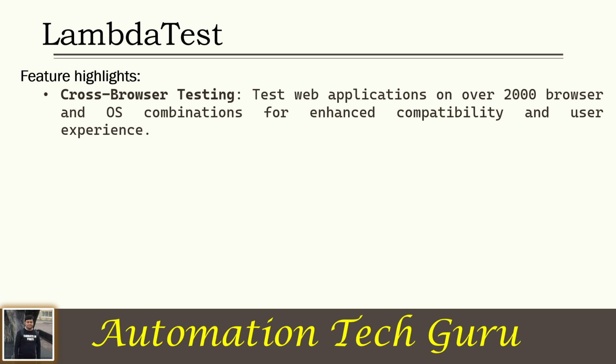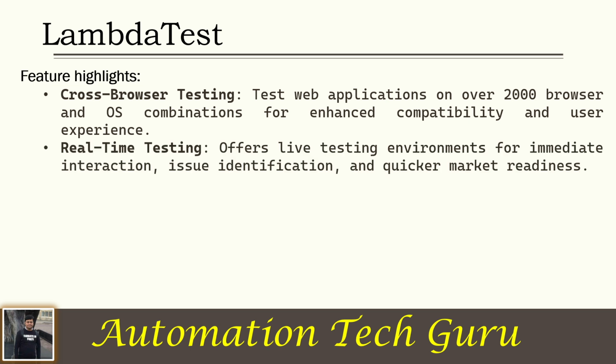Features. Cross-browser testing: test web applications on over 200 browser and OS combinations for enhanced compatibility and user experience. Real-time testing offers a live testing environment for immediate interaction, issue identification, and quicker market readiness.